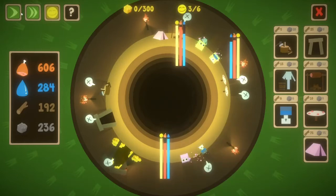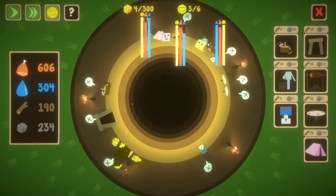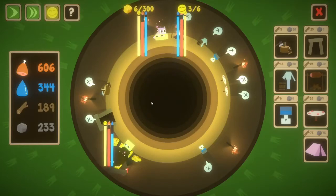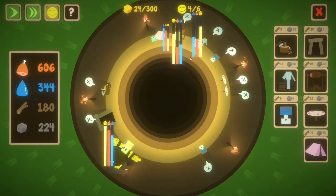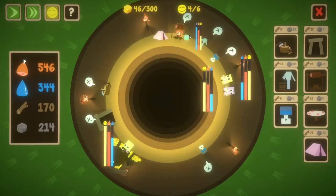Alright, I guess, is the aim to kind of gather gold? Because that seems to be a thing I've not paid attention to actually, so let's get more people. So the aim is to get 300. Now let's look. So he needs food, they need food. Get to work, you.